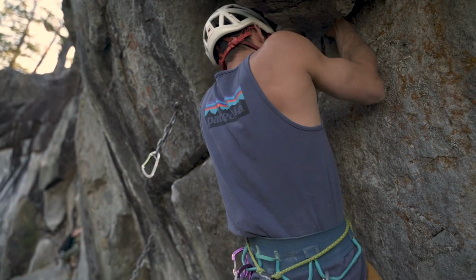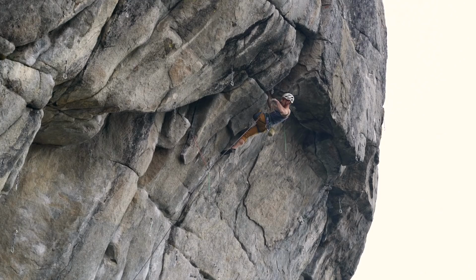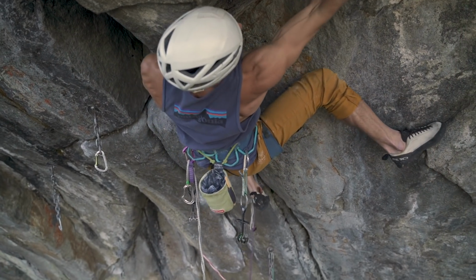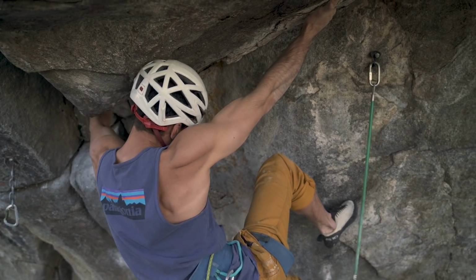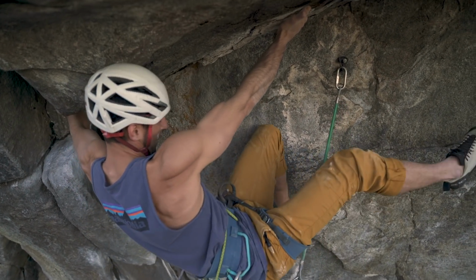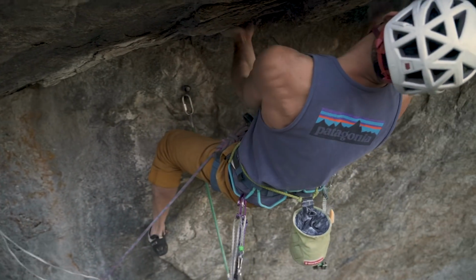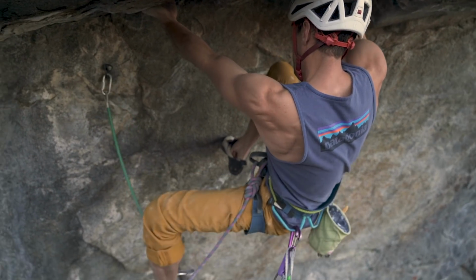Place some gear there, shake out for as long as I feel like I need to, get my heart rate down, and then I launch into Bronco, and this is where the route kind of diverges. Taste the Pain would continue straight up into easy terrain, and instead I'm going to veer out right and capture some of the pumpiest climbing on this other route called Bronco.